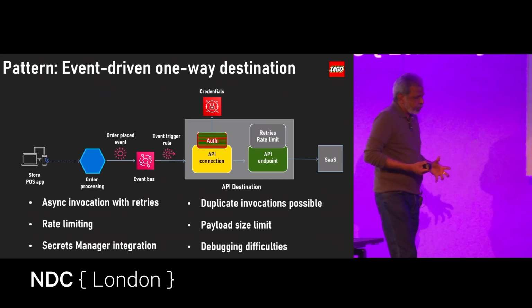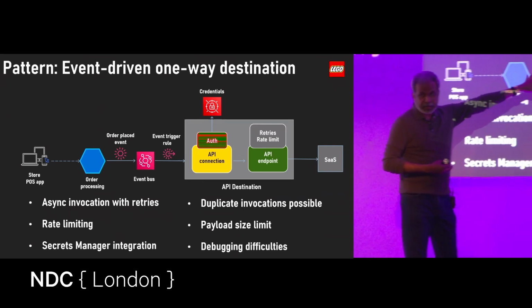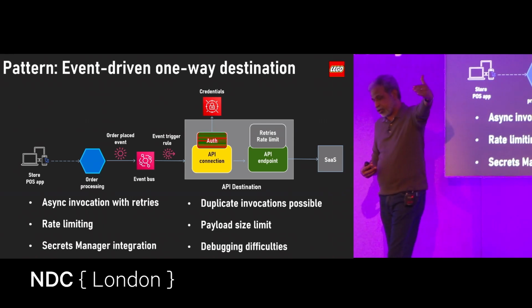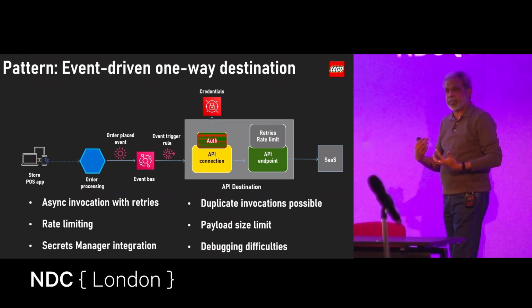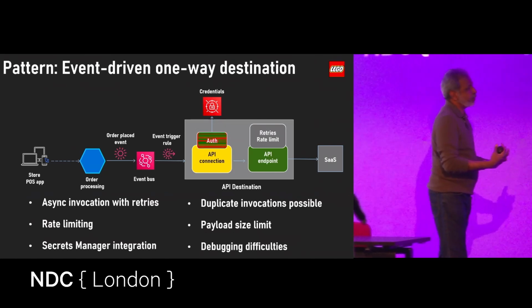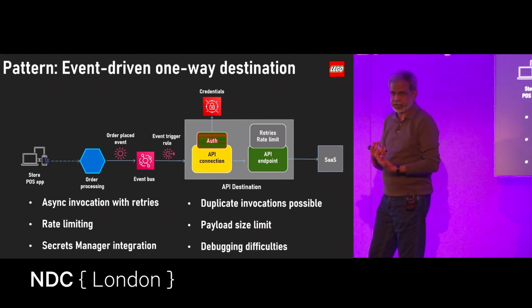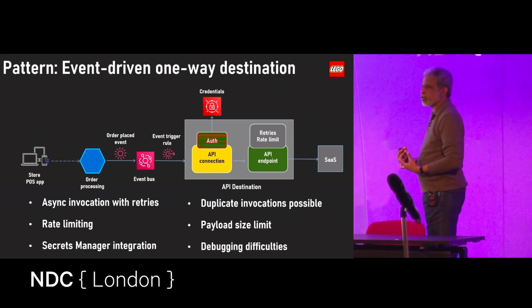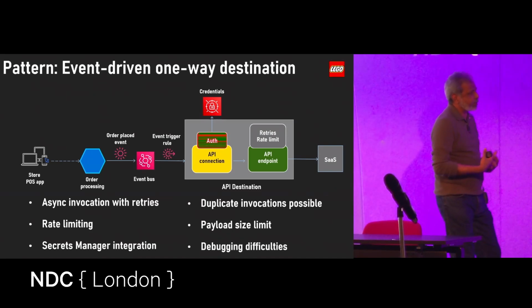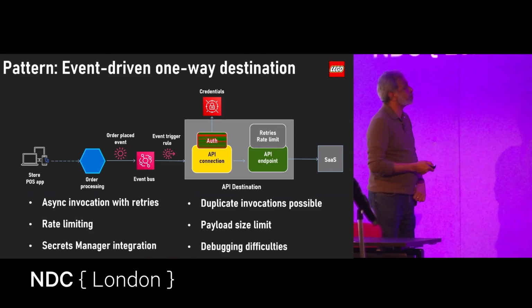The problems: payload size could be an issue. Your event bus can have a limit on the data size, and your API destination or the HTTP endpoint at the end may have a different requirement. So that needs to be matched. And the other thing we often have is debugging or traceability issues. That's always the case when we use platform integration rather than our own code. But that's the trade-off that we know. Things are getting better, but that's another area where this pattern surprises.